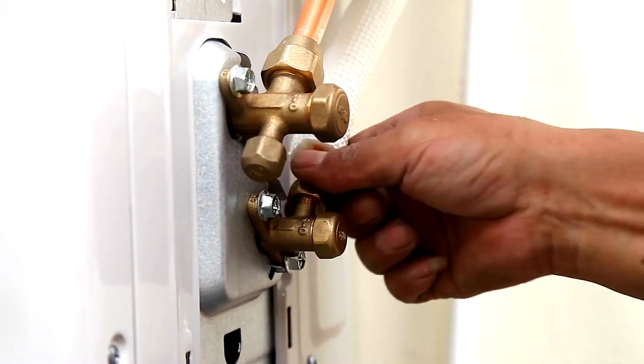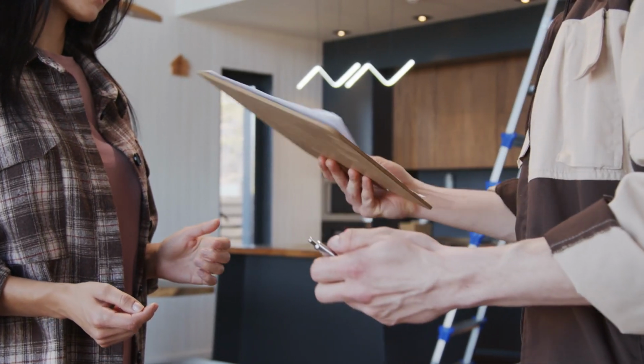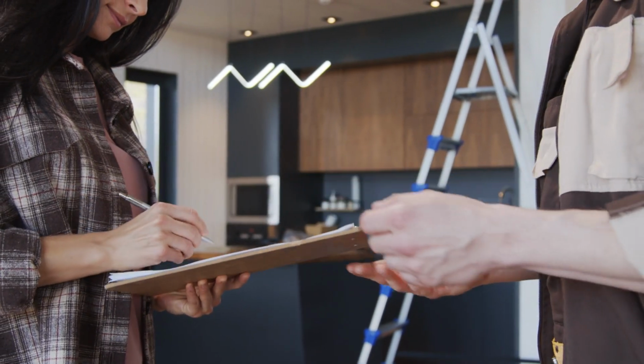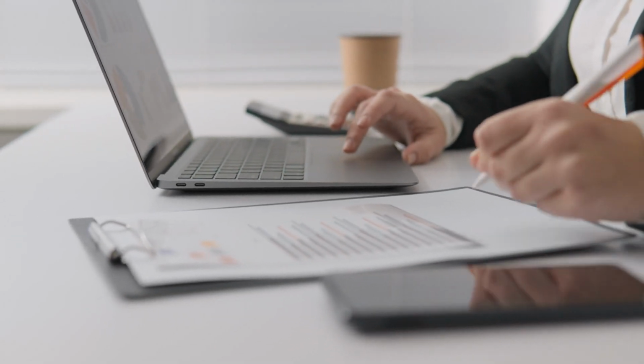Returning to our core services, Alpine's maintenance management is designed to keep your property in top condition. We have a network of trusted contractors who provide quality repairs and services at competitive rates. Regular property inspections help us identify potential issues early, preventing costly repairs down the line, and ensuring your property remains attractive to tenants.